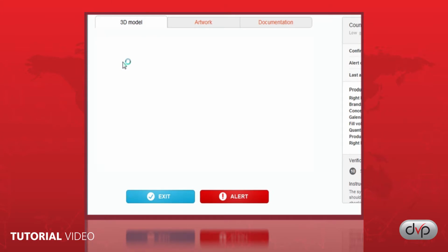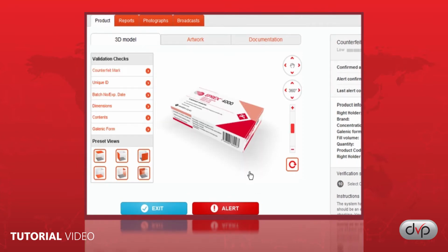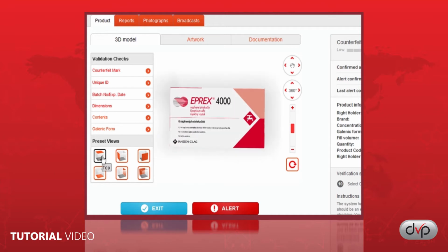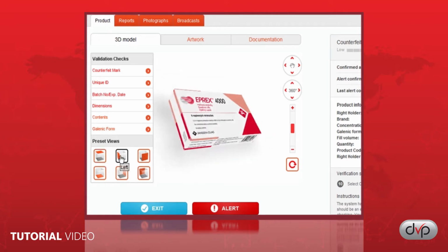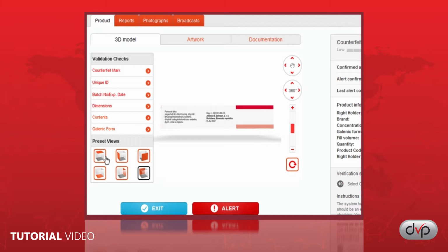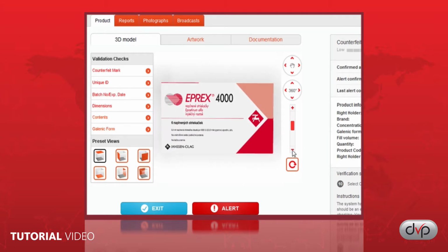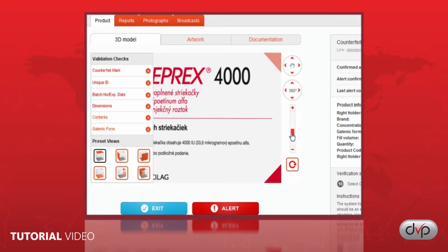Step 9. Wait for a few seconds whilst the system loads the actual pack that you are validating. This is why you need to have Java installed on your machine. When the image has loaded, you should see the exact pack that you are validating. Click on the preset views icons, and the image on screen will automatically give you views of each side of the pack. By using the zoom function, click on the plus or minus signs. The image will enlarge or reduce, enabling you to check the fine detail of what should be an exact replica of the pack you are holding.